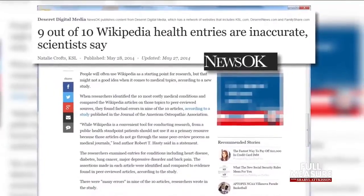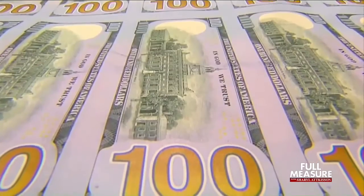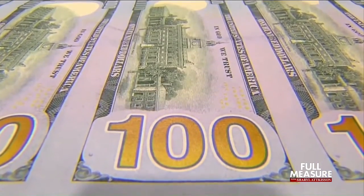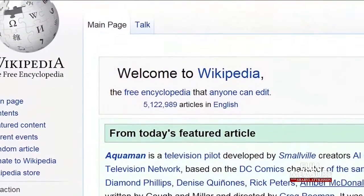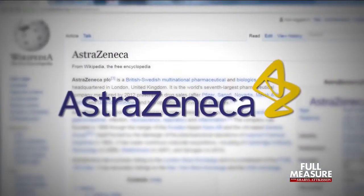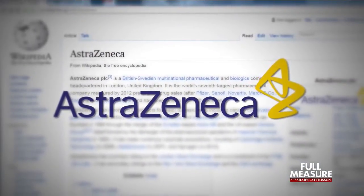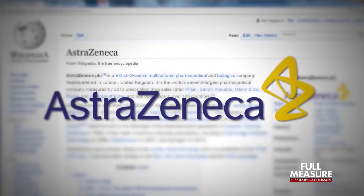One study found mistakes in 9 out of 10 Wikipedia medical entries. Millions of dollars can depend on how an idea or product is portrayed within these computer pages. That may be why Wikipedia editors reportedly linked to the pharmaceutical company AstraZeneca got caught posting negative material on competitors' pages and adding promotional material to their own.